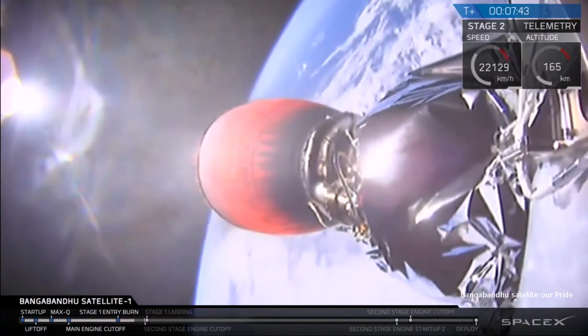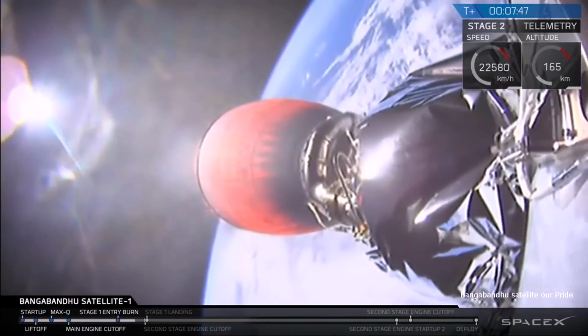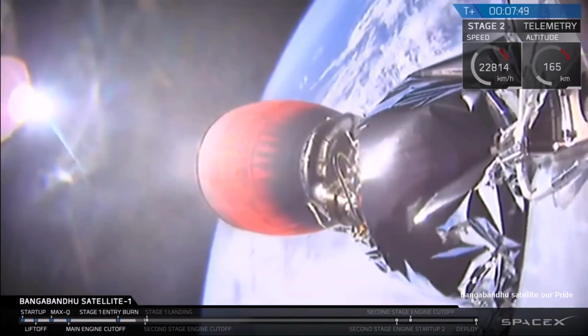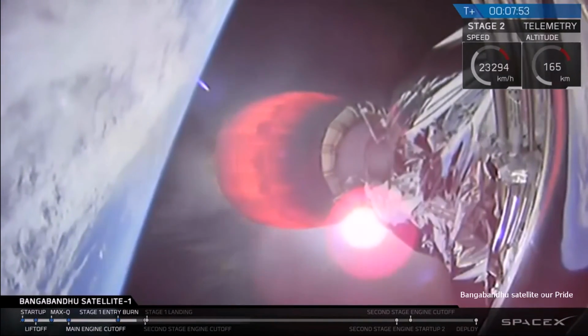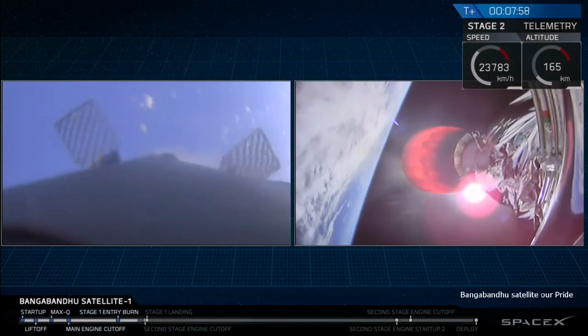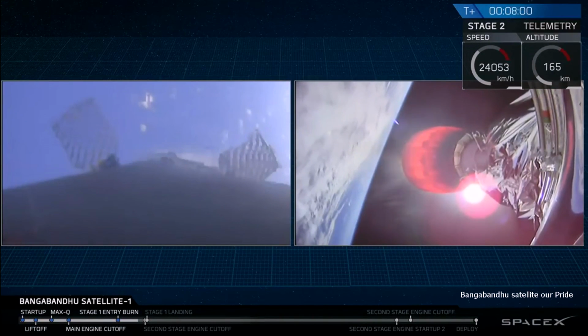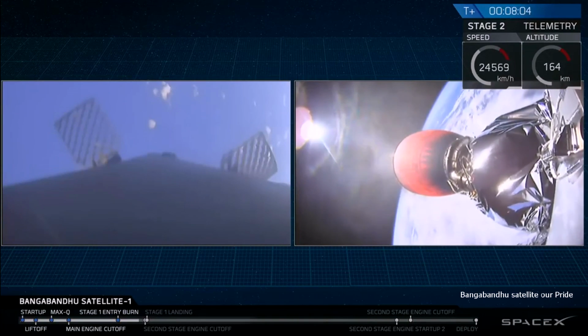One thing that is unique about this mission is that the second stage engine cutoff is going to happen just before the landing, coming up in about 20 seconds or so. You can see in your mission status bar at the very bottom, the second stage engine cutoff and landing are right on top of each other, so be prepared for those 2 events to happen in quick succession. Stage 1 landing burn is started.